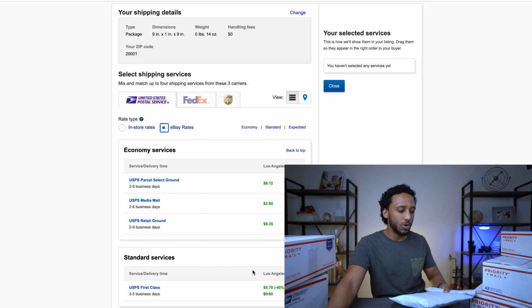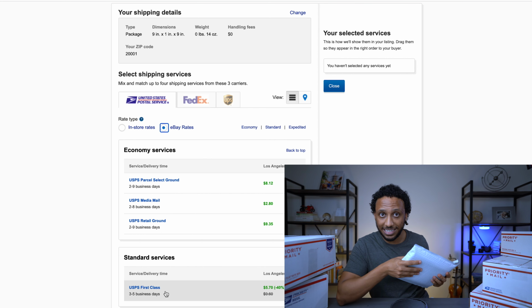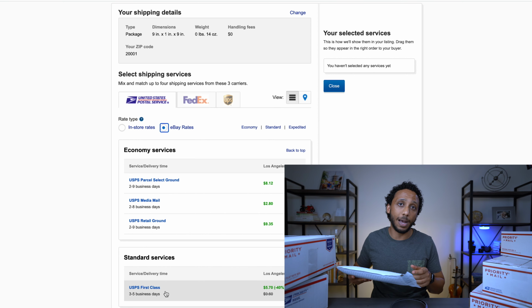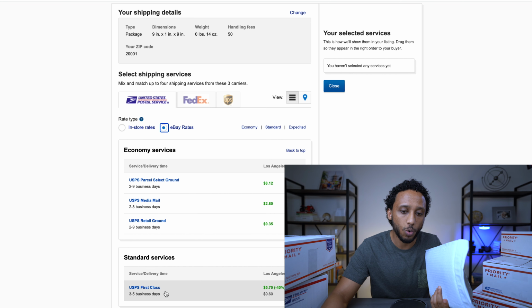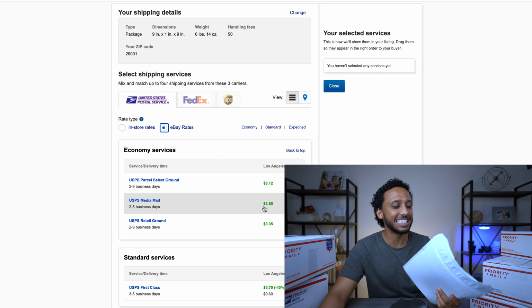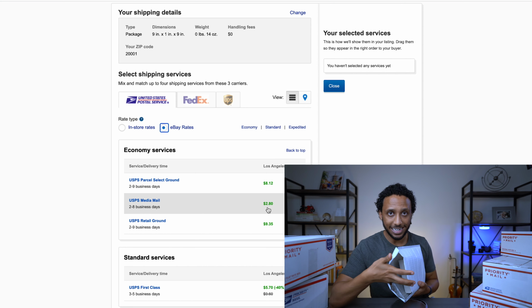And now I know that I can either ship this through First Class Package since it's less than 16 ounces, or I can ship it through Media Mail since this is a book. So now when we take a look at USPS First Class Package, it would cost us $5.70, which is 40% off, or it would cost us $2.80 if this was an eligible item for Media Mail, which this is, since this is a book above 8 pages. So that's what I would end up going with. So I would pay $2.80 to ship this.